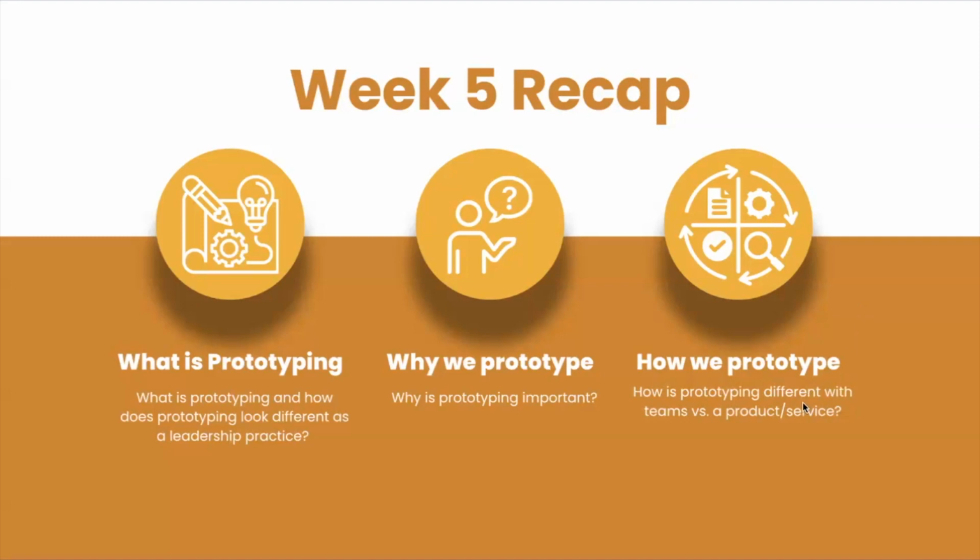And how do we prototype? There were some key differences. I don't know if you caught those. Scott, from last week to this week, or from last week in prototyping, there were some key differences about prototyping. Actually, just before, oh, go ahead.